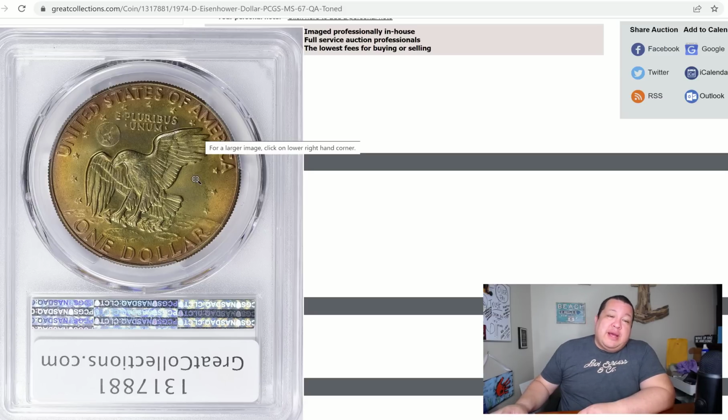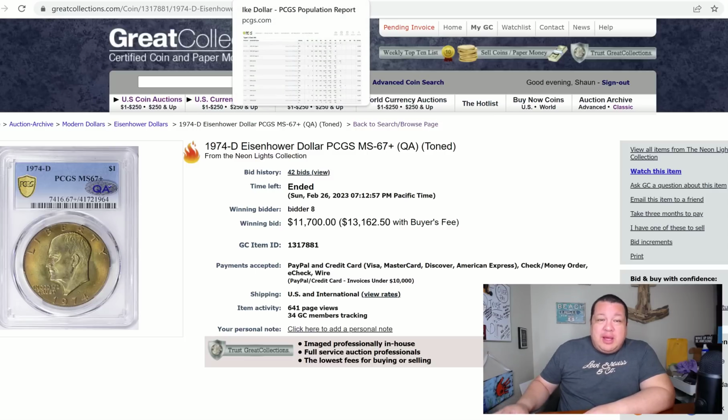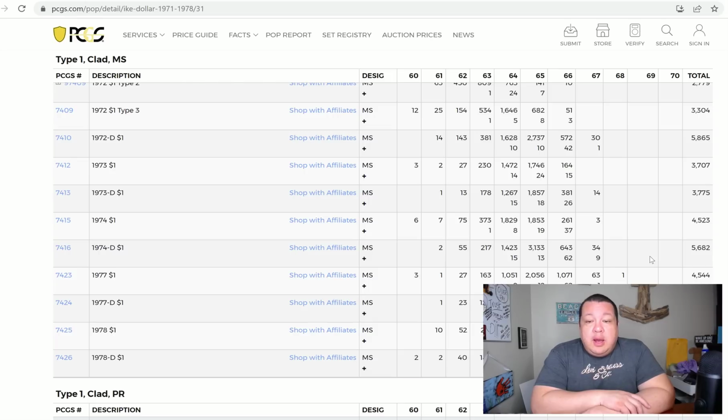But there's also one extra catch to this whole thing as to why it sold for $13,000, as you can see there. Anyways, I was trying to highlight it for you, but you guys see it. PCGS pops on this 74 Denver right here. If we just go all the way across, you can see 74D Ike dollars, all the way to this column here, where we have the highest graded examples, 34 in 67 and 9 in 67 plus, as you can see right there. So there are a few of them that do exist. That is one of 9 known examples, and that makes it effectively the top pop for that particular coin. So there is the reason why this thing sold for a lot of money.